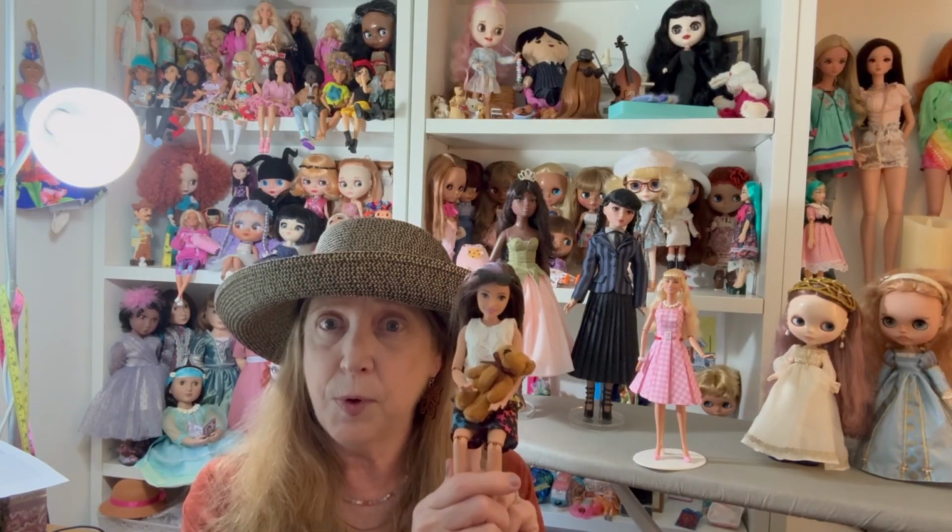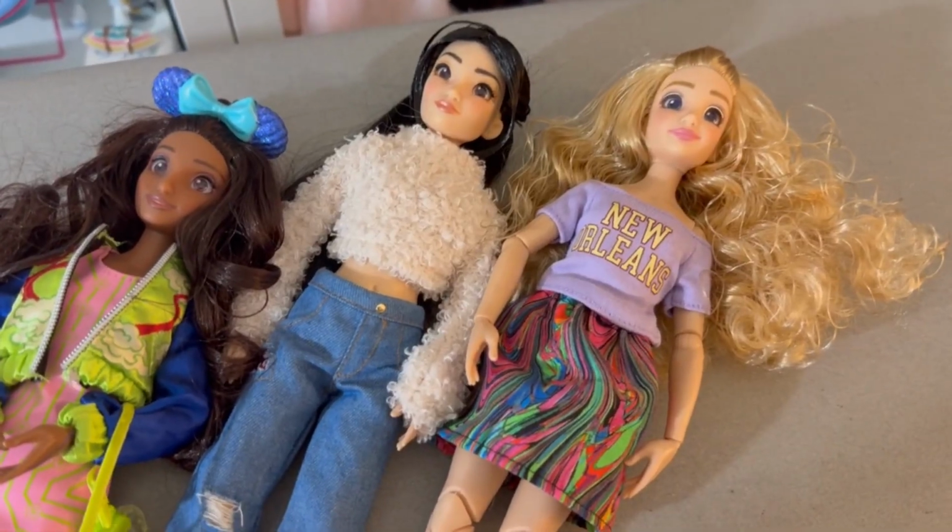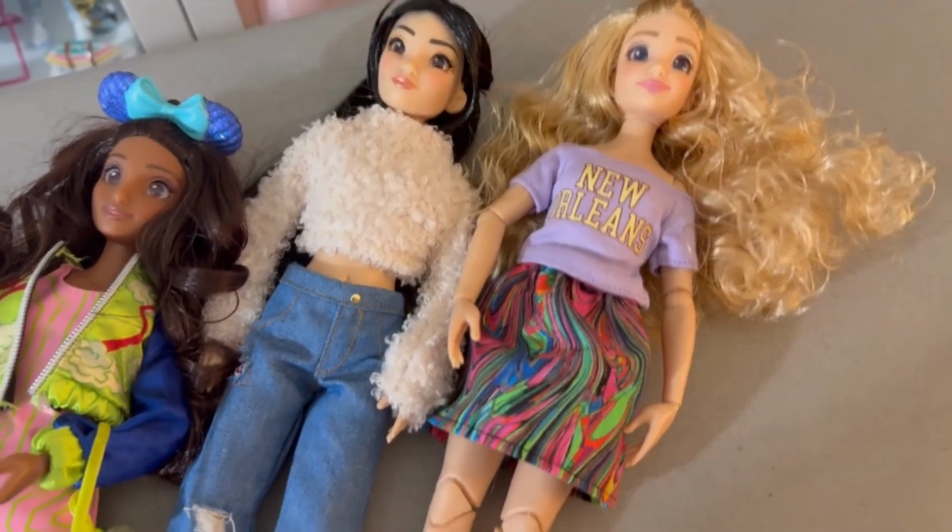So yeah, this is another thing. Oh, and some of the clothes, especially for Skipper, but also even some Barbie clothes, sometimes you can share with Blythe dolls. Editing Tammy popping in here to also mention the ILY dolls.